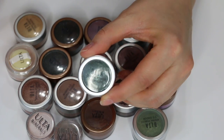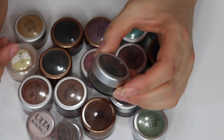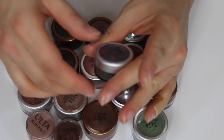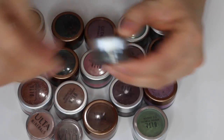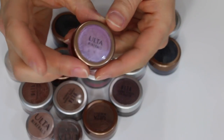And I like the packaging because it has the see-through top. It's pretty much all see-through except for the silver here. And then some of them have the kind of bronzy packaging. They change their packaging over time, so that's why there's two different shades of the lid. So this is Atlantis. This is Jade. The purple one's so pretty. It's called Lilac.